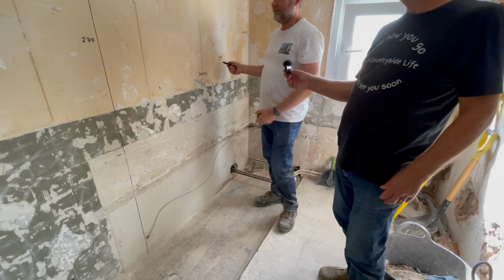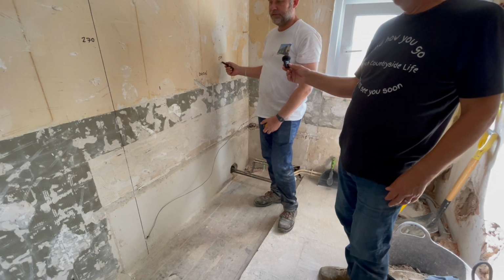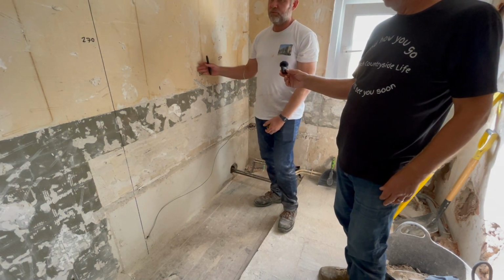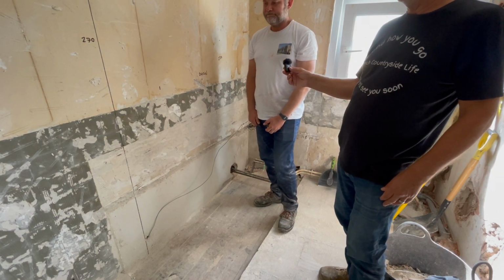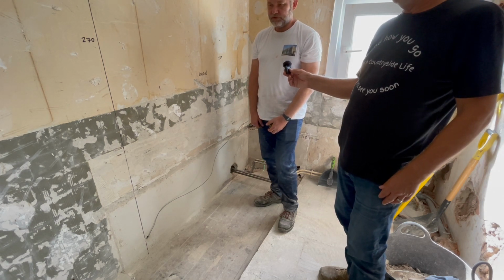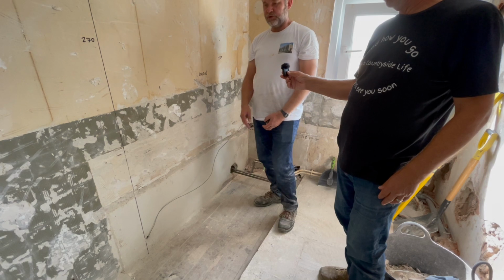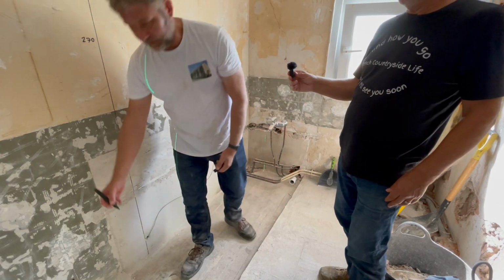Yeah, so you can see that from this point here, around where that is, there's 67 millimeters of deviation in either this wall or the wall where the door is. So we have to make that corner square. So we can now, if we wanted to, draw a line on there as a reference point that we can measure from later on. So we can use this line here.